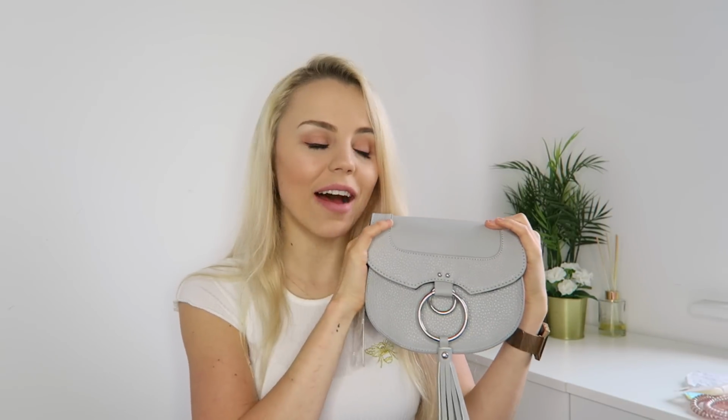I've honestly been thinking about getting a grey bag for ages, but I just don't want to spend the money on a Chanel or a designer bag or anything. So I do want a little grey bag, because I think grey is a lot more of a summer colour than maybe a traditional black bag. It was £8. It's not the biggest compartment-wise, but it will definitely fit an iPhone and a lipstick or a wallet in there.